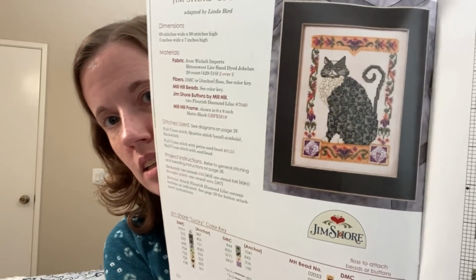So that's fun. Oh, this is a Jim Shore one, the pineapple one. Lots of beads on that one. This is another Jim Shore one called Lucky, which is a kitty cat. Beads in there too. I read the introduction to this, which talks about the history of Witchelt, and they did buy Mill Hill back in 2004, so that's why there's a major collaboration there. Here's some beaded tassel ornaments. Those are cute.